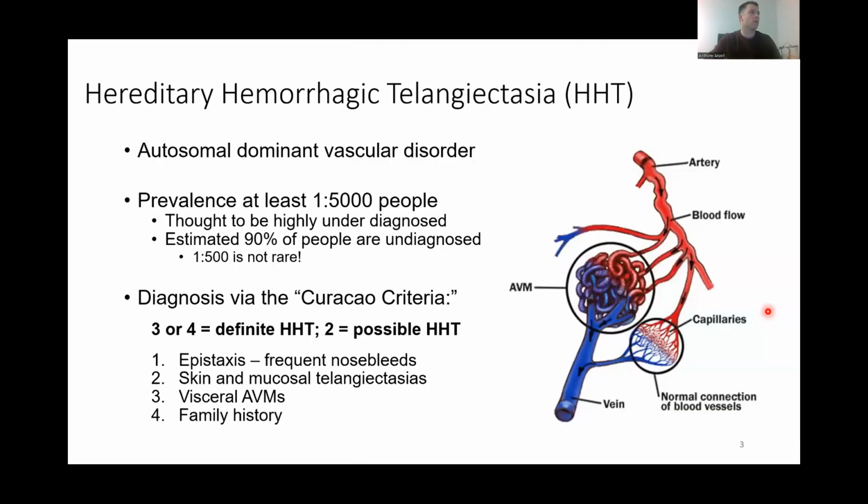All right, so I won't belabor this too much, but as you guys know, HHT is an autosomal dominant vascular disorder, which is characterized by the formation of arteriovenous malformations, which are direct connections between the arteries and the veins, completely bypassing the capillaries here. What's really interesting is that the prevalence is at least 1 in 5,000 people, but it's thought to be highly underdiagnosed. And this is likely because the symptoms from one patient to another are very different, and even the onset of those symptoms can be very different.